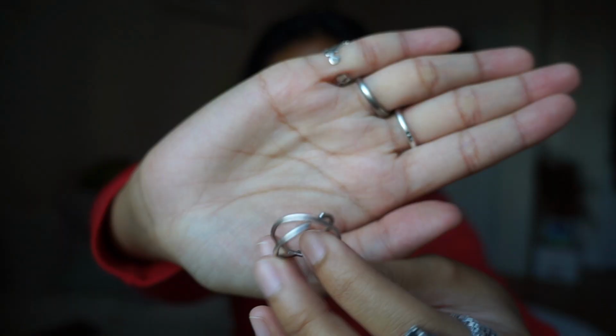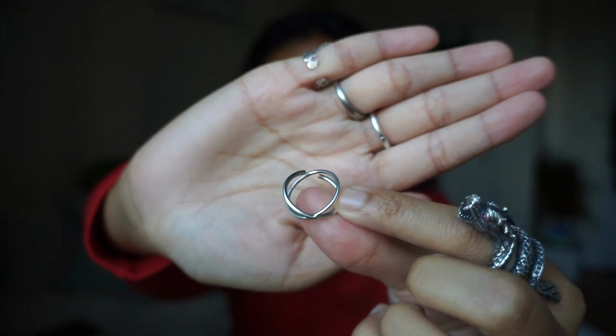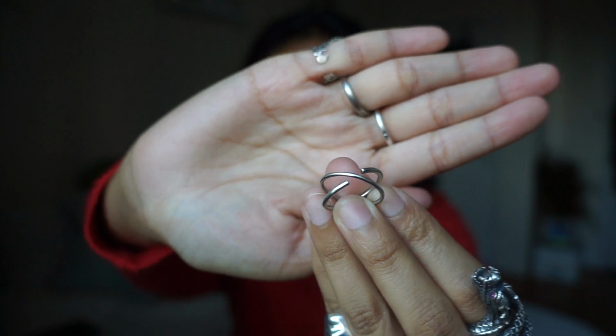My next ring is this ring I got in Copenhagen. This ring is actually by a designer called Maria Black, and she is a Danish designer. A lot of her stuff is in most places in Denmark, and I've seen her stuff in Stockholm as well. Yeah, I love the minimal design of this ring.